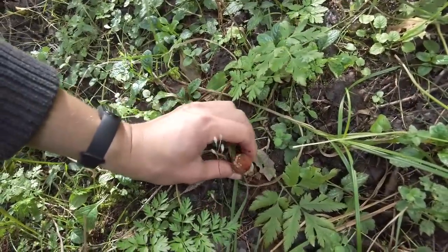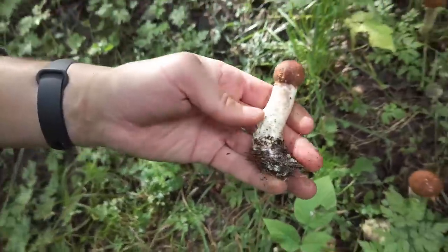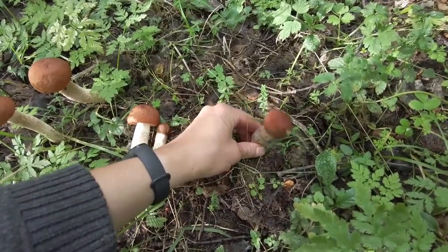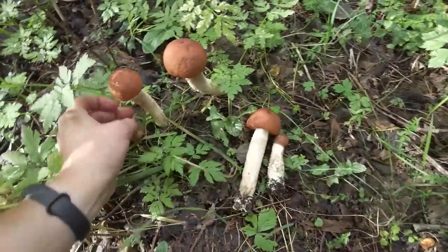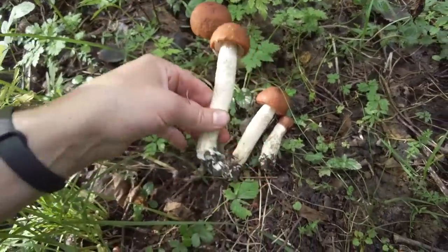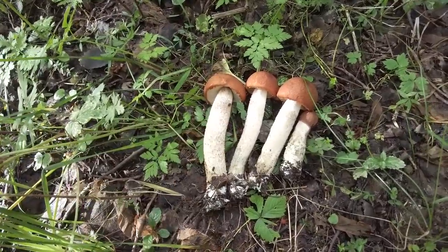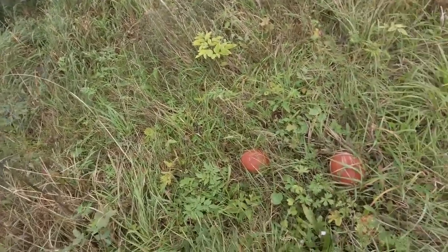A tiny one here. And four others. This one is ugly. This one will not be good. Wow, so four more from here. Some more on the meadow.